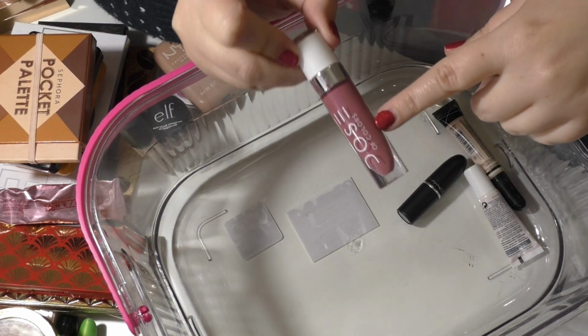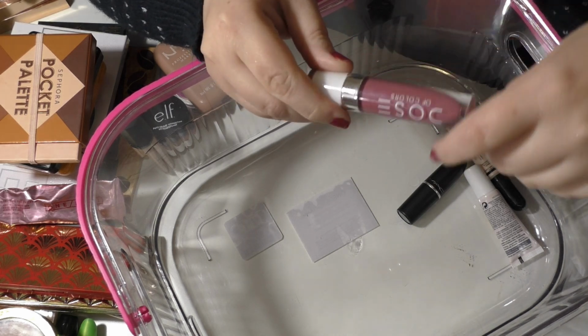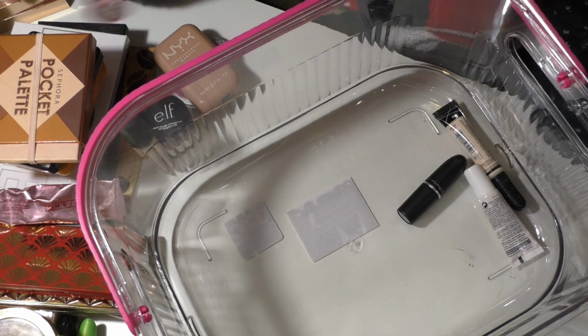All right, I'm letting go of my Dose of Colors in Messy Bun. It's a gloss. They don't make these anymore, and I determined that this shade is actually not the best for me, not the most flattering.